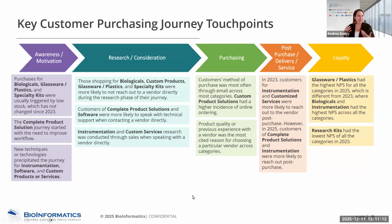Now, I'd like to give you a couple of top lines that we noticed here, and we'll dig into some of these details later in the presentation. But first, for awareness and motivation, we noticed that purchases for biologicals, glassware and plastics, and specialty kits were usually triggered by low stock. Now, this hasn't changed since 2023. So we're looking at a bit of continuity in these categories.